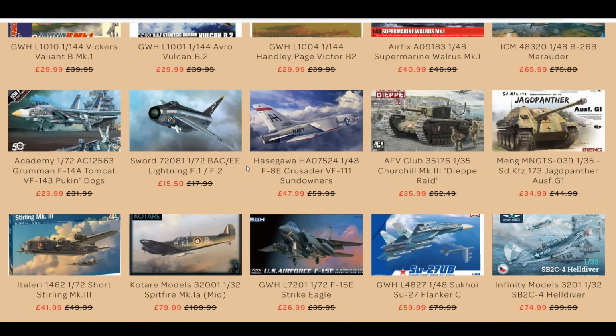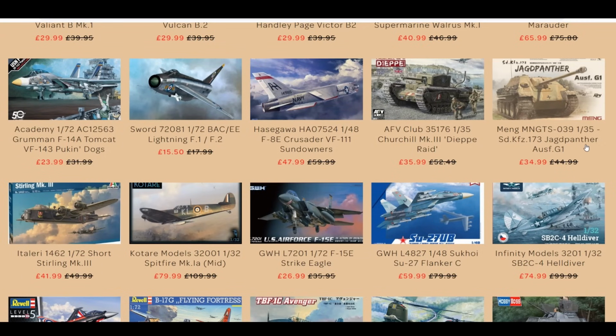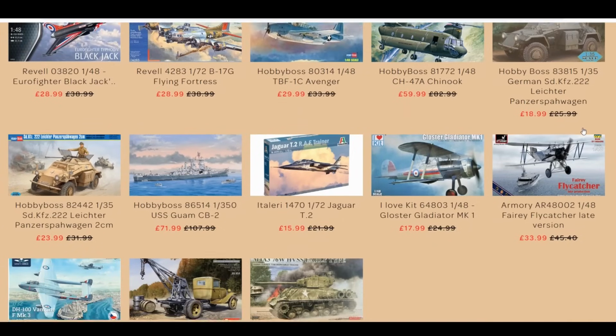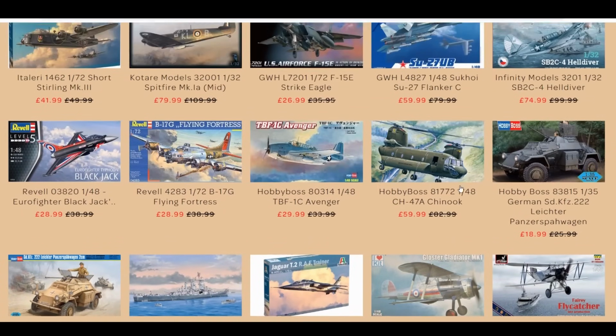Yeah, it is. And then obviously the AFV Club Churchill is up there again, good price. The Yag Panthers come up as well. So that's changing. When they've gone, they get changed and something else will take its place. There's always bargains to be had in there. Very, very nice indeed. So if you do fancy any of these ones, yeah.